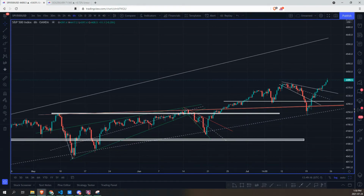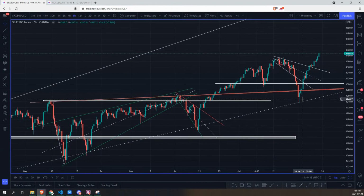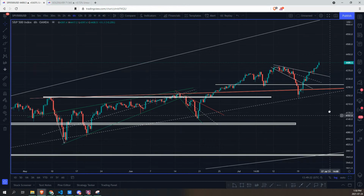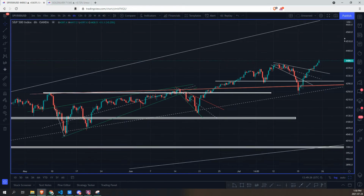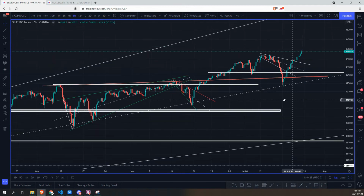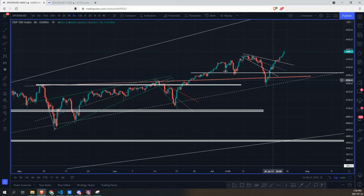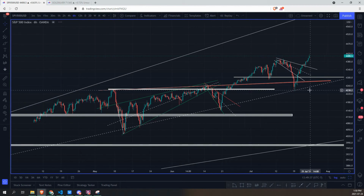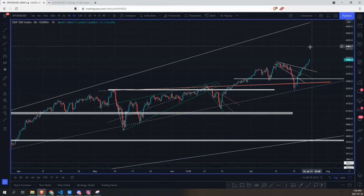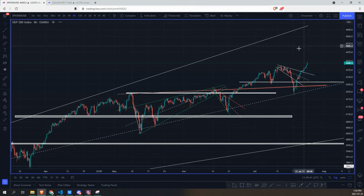We've seen the price nosedive all the way to our major level of support, bounce back, create an all-time high. It was a pretty volatile time, but yeah, we're basically at an all-time high. Did not think that we were going to recover that quickly. I thought we were going to have some hesitation here, but we were anticipating a lot of buy pressure around the 4240 to 50 zone, around there, for the S&P 500. So it's just still continuing to go up.